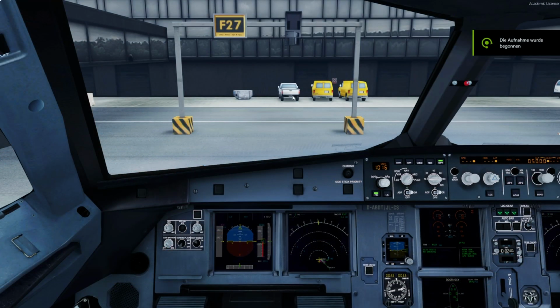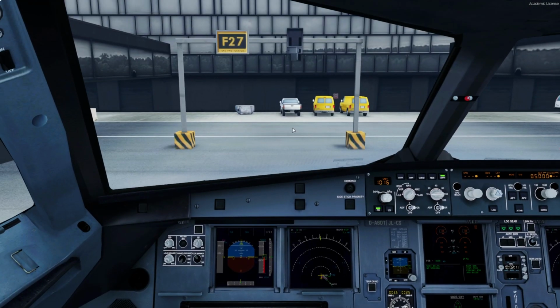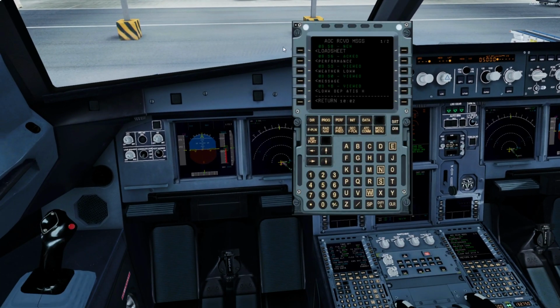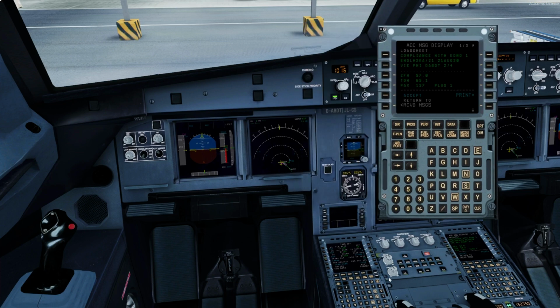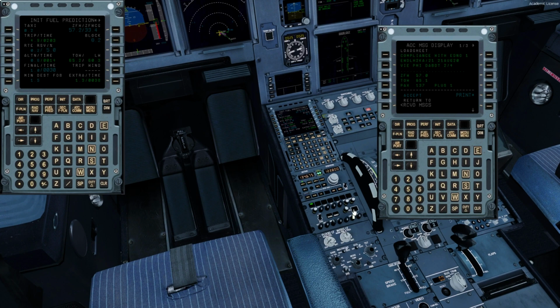So hello guys, today we are making a video from the startup and takeoff at Vienna, and we are flying to Palma de Mallorca. Today we are at stand Foxtrot 27 and just receiving our final load sheet and comparing the figures, and just switch the flight attendant looking here a little bit quieter. So zero fuel weight now, F7.0, and the zero fuel weight CG is 33.1.